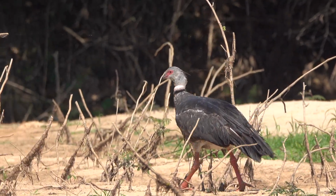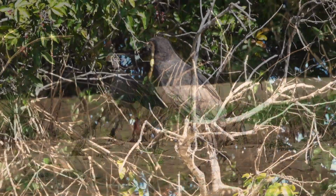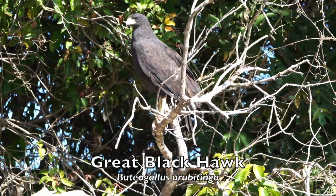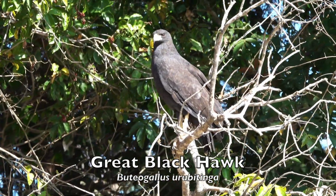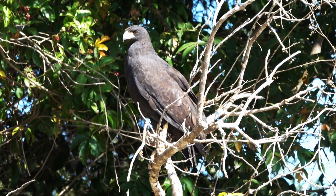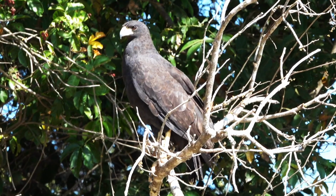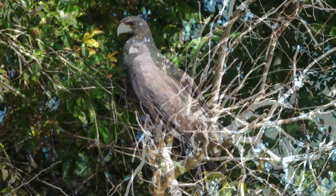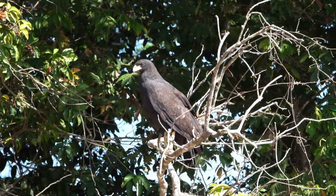The conservation status of this species is least concern. The great blackhawk is an uncommon resident of forest, marshes, and mangroves, where it is usually greatly outnumbered by the similar common blackhawk. It is slightly larger and lankier than the common blackhawk as well, with longer legs and tail. Notably, adults of the two species also have very different calls in flight.